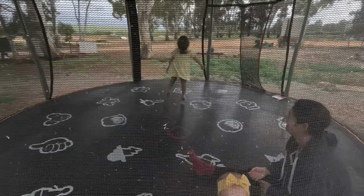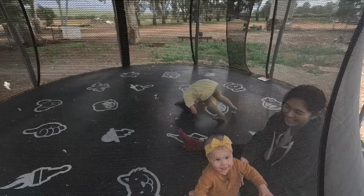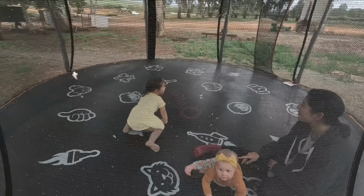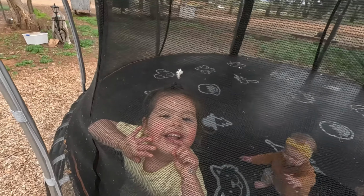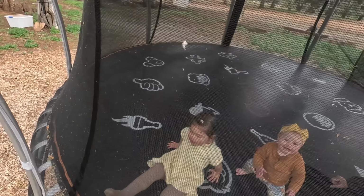What are you guys doing? Having a bit of fun on the trampoline, eh? Yeah. What'd you think of your rock, your shiny rock? Oh, you tell Dad, what did you think of it? We found that one. Good. Do you love it? Can you find another one? Probably. There's so many out there. We could probably find many more.